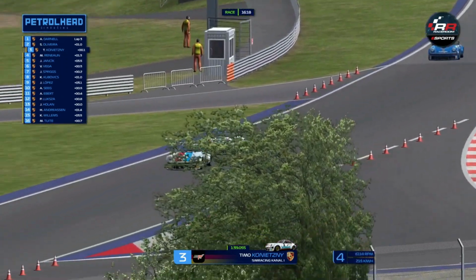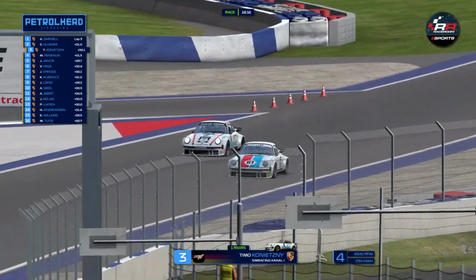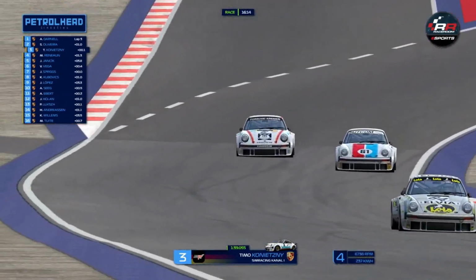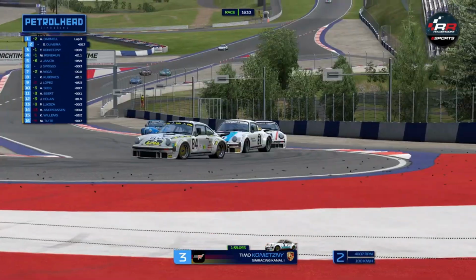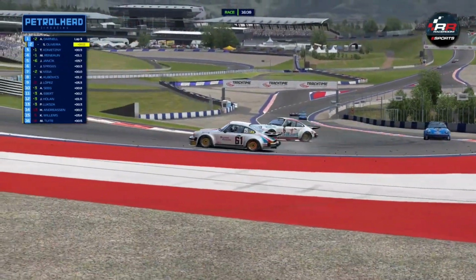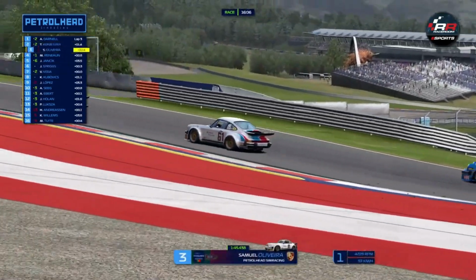Oh, a little flash of the lights. It's telling him, hey, I'm faster than you right now. I'm going to go by. But Oliveira says, I don't think so. Look, Oliveira's sideways. Oh, he saved it. That was a great save.